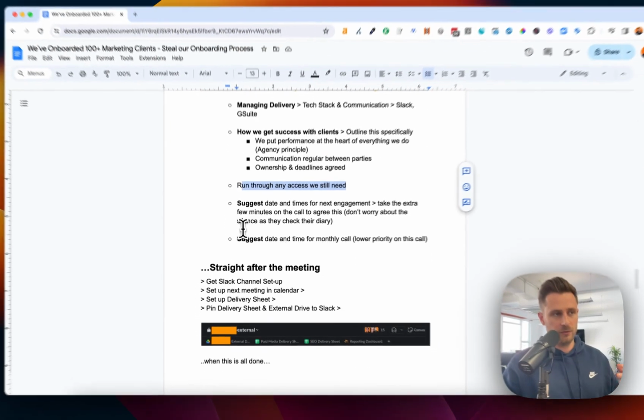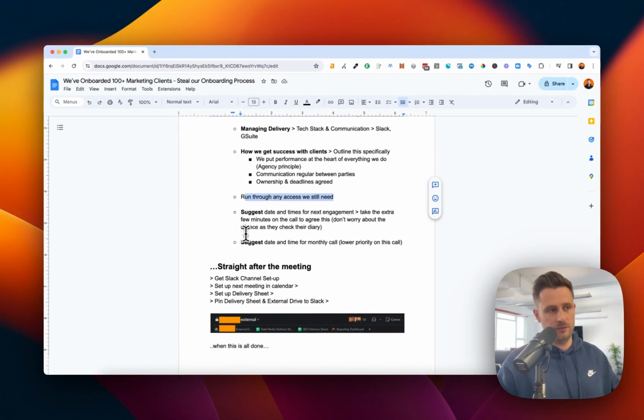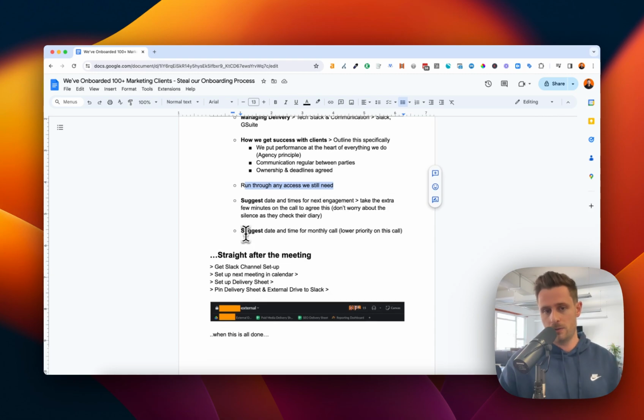So we jump onto this call, we still don't have Google Ads access, we still don't have Google Analytics access. Get that access whilst you are on the call, because these are blockers. If you don't have the access, you can't do the work. It's going to slow you down. It's going to mean late delivery, and guess what? It's going to be your fault as well. So get the access on the call.